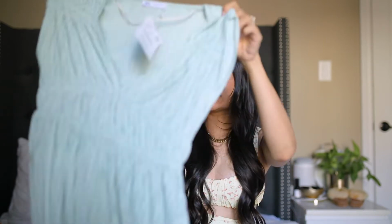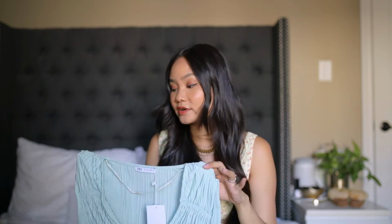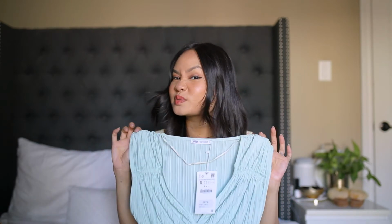So even though I did love this, and I think this would be a really great everyday summer dress, you can definitely get around spending a whole day traveling wearing this because it's so lightweight, airy, and breezy. Just the way the material drapes on your skin, it's not the best. So I wouldn't really recommend this dress, and unfortunately it will be going straight back to Zara.